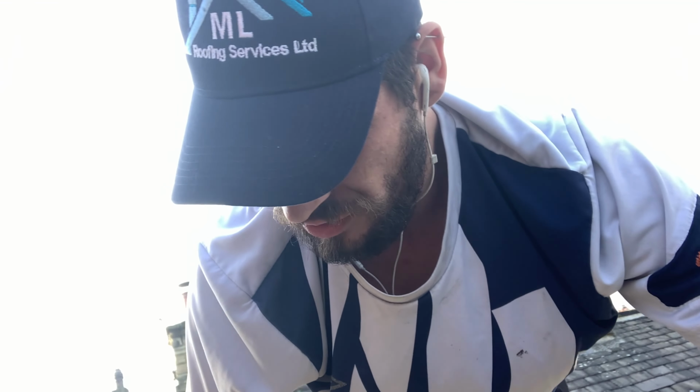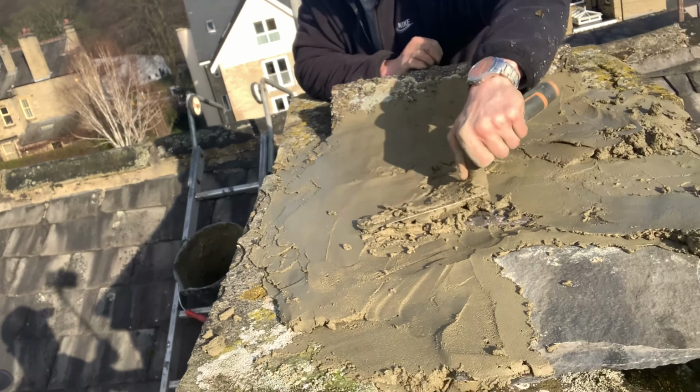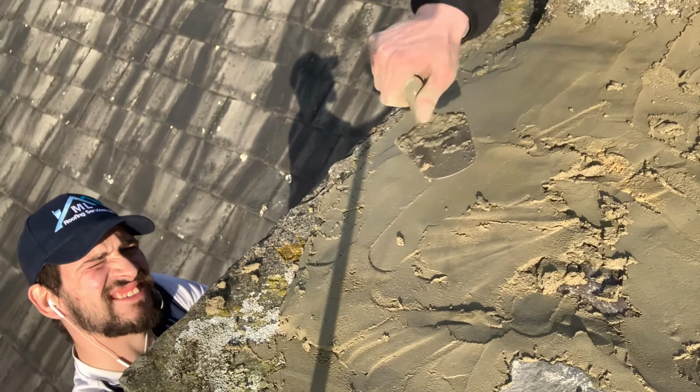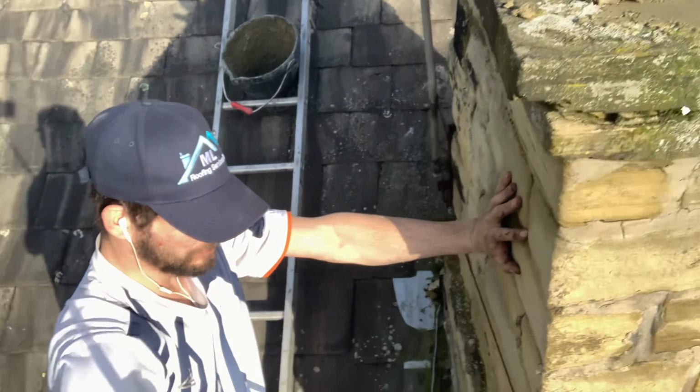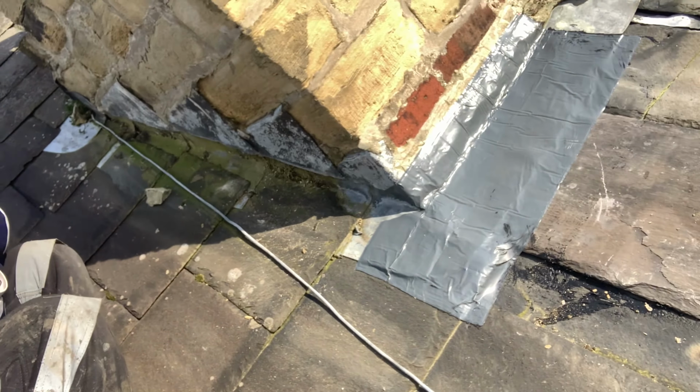So yeah, we're gonna jump down now. Get down with the bucket, the jumper, all the fun stuff. Jump down, get a mix on, get the rest of this capping done, and then that's us done, guys. No messing. Didn't take long at all, eh? Get up there, lad. How's it going? Steady. Looks well. You reckon? Yeah, man. So we'll be back in a sec once all this here is sealed up and all his capping's done.